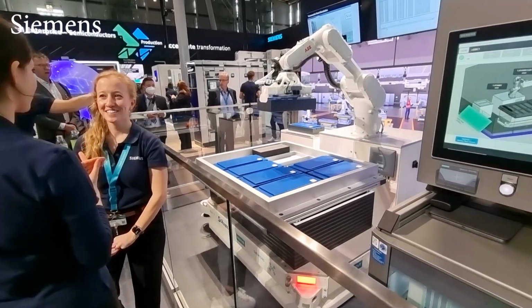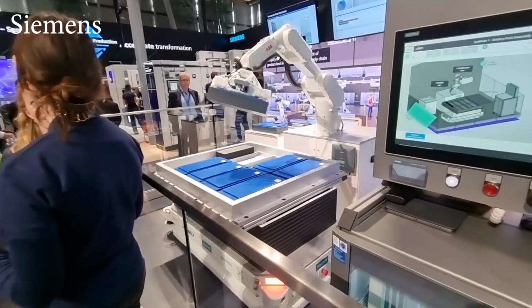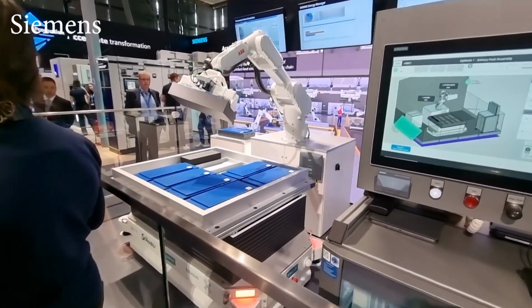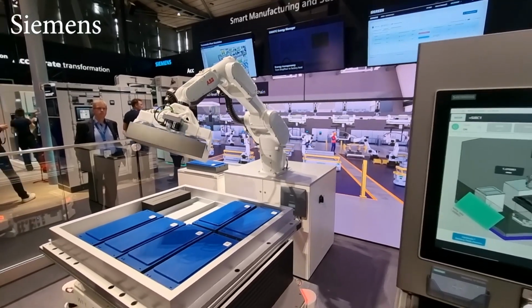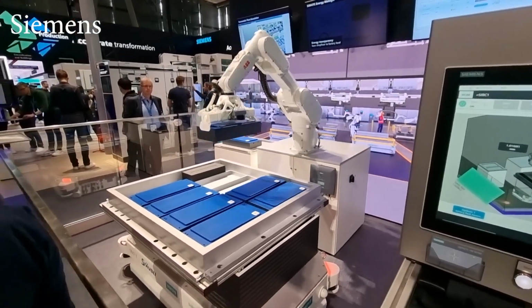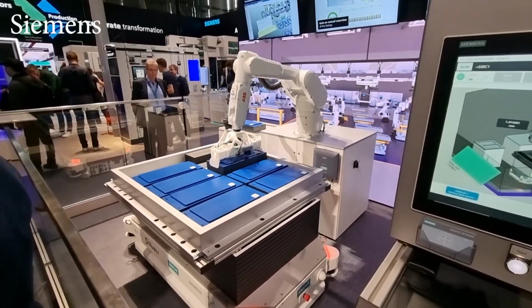It's a battery pack module, so it's assembly. Assembly things with batteries. It is a group with the vision system to identify if the location of everything is working.